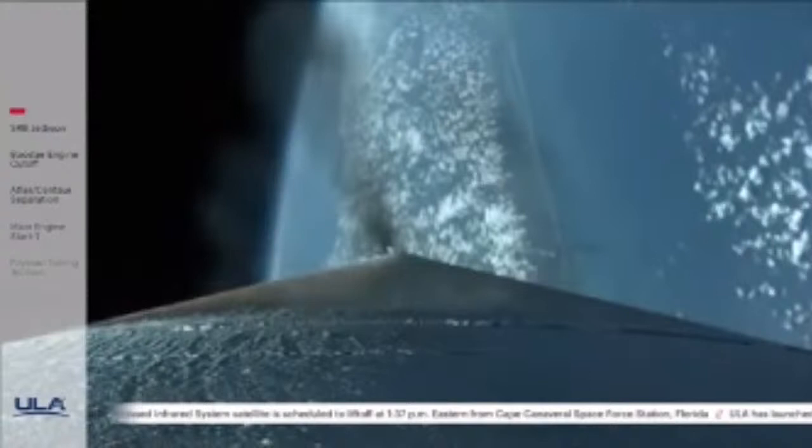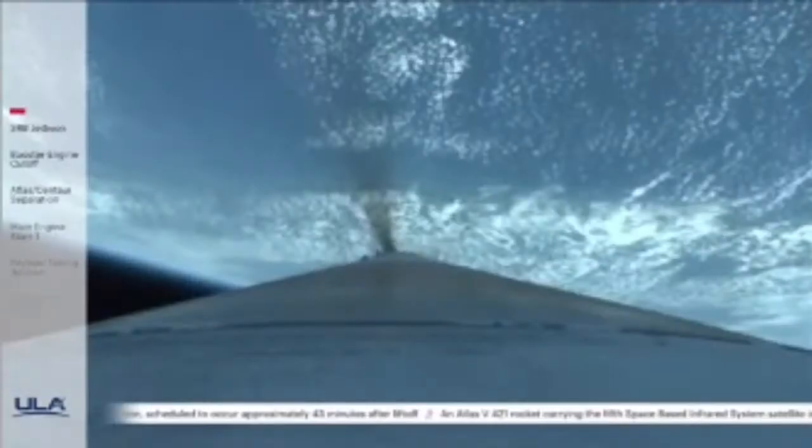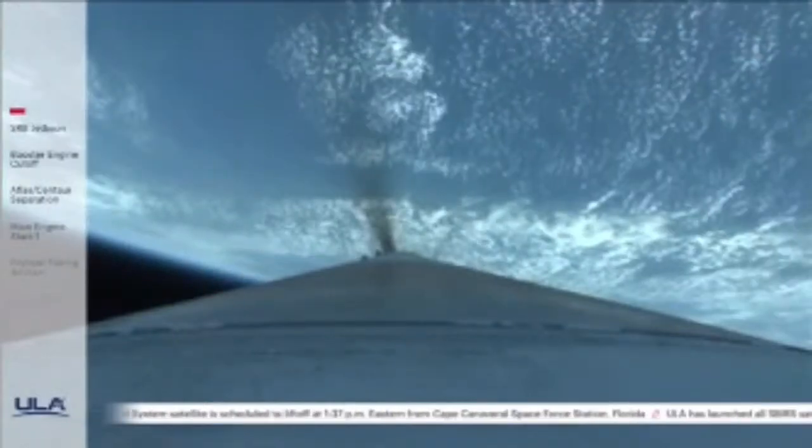Three minutes 30 seconds into flight. Atlas is now 56 miles in altitude, 160 miles downrange distance, traveling at 9,000 miles per hour. And RD-180 is now throttling to maintain a constant 5G acceleration limit. RD-180 responses look good. And Centaur's begun the boost phase chill down sequence. RD-180 now going to 4.6G throttle limiting, standing by for BECO. And we have BECO, booster engine cutoff, standing by for stage set.